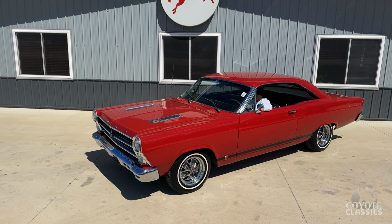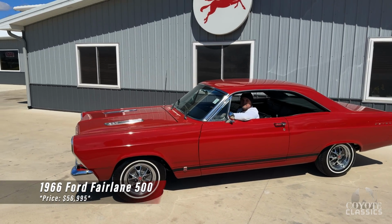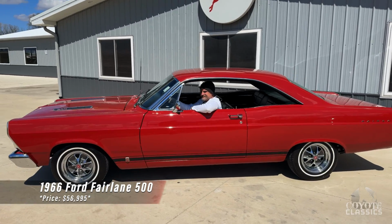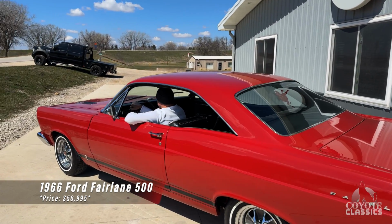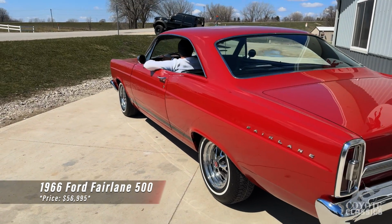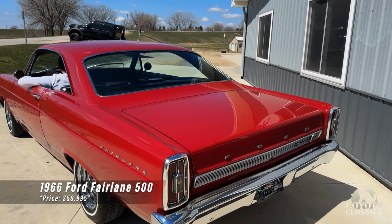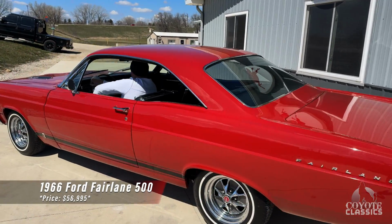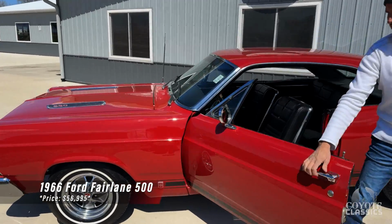Today at Coyote Classics, we're checking out a rare big block Ford. This is a factory S-code 390 1966 Fairlane GT. In the comments, if you know the difference between a GT and a GTA, drop it down in the comments.